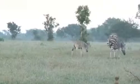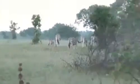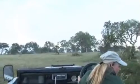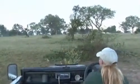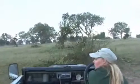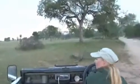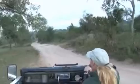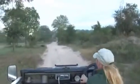Let's see if we can move around a little bit more. And for those of you who are joining us the first time this week, hopefully you have noticed a difference in the vehicle. We're not in the old Jigger, we are in the new vehicle. So hopefully you'll notice a difference in the drive.